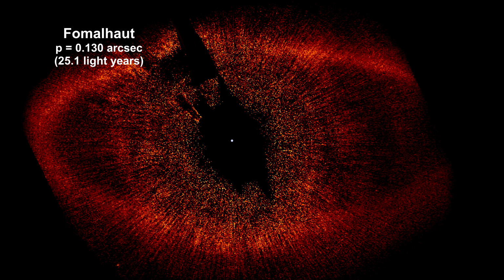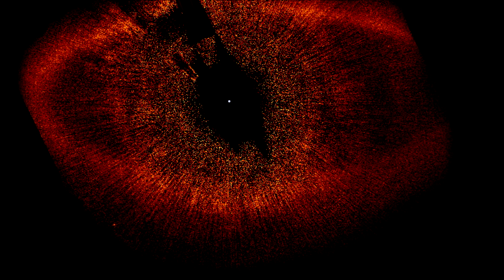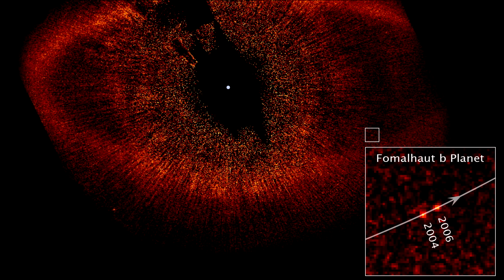This image of Fomalhaut, surrounded by a ring of debris, was taken by Hubble. The white dot in the center of the image marks the star's location. It's a bright white star, but the region around it is black because astronomers use the advanced camera capabilities to block out the star's bright glare so that a dim planet called Fomalhaut B could be seen. The small white box at the lower right pinpoints the planet's location.